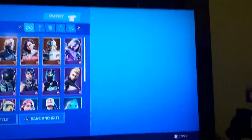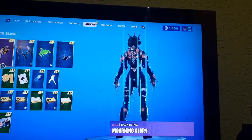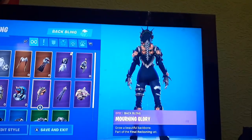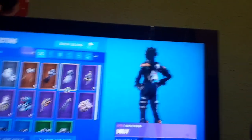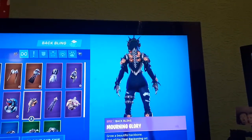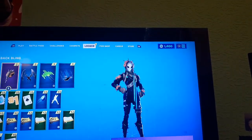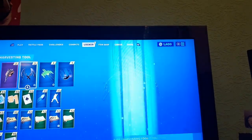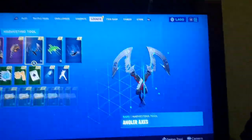If we go back up to the top, I didn't read his bio. Fear the Light is what he says. And they did also come with some new back bling. We got the Dolly. The Morning Glory. I think that was it. I don't think we got any new scythes or anything. No, we didn't get any new weapons. But yeah, these are really cool costumes and I really like them.